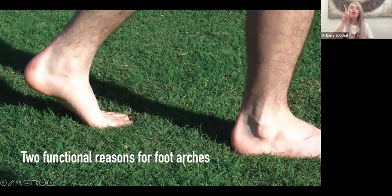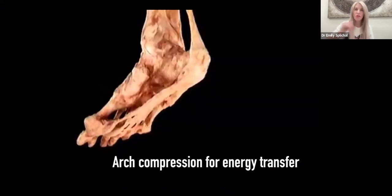Now, there are two functional reasons for having an arch. So if you were to look at a foot, a client's foot, your own foot, and say, okay, my arch is falling, why do I need arches in the first place? Outside of maybe the aesthetics and you like the way that an arch looks, right? We really want to focus on the function of the arches. So this is going to be towards your longitudinal arch first. First is arch compression. So here's your arch.